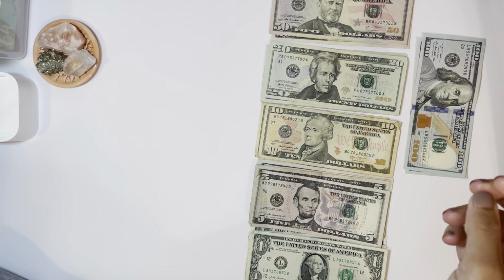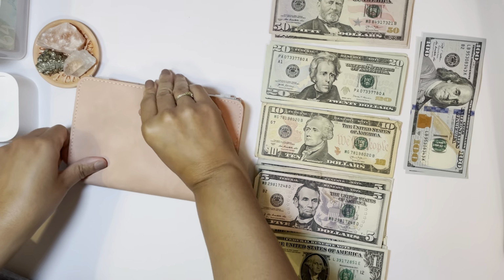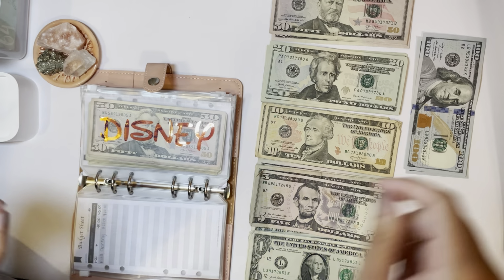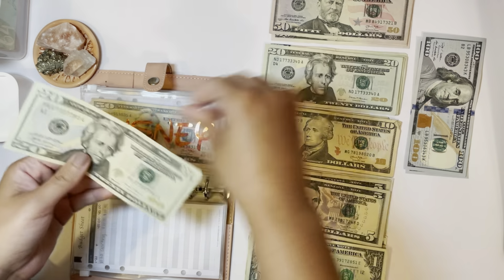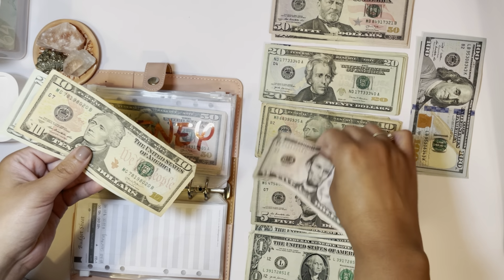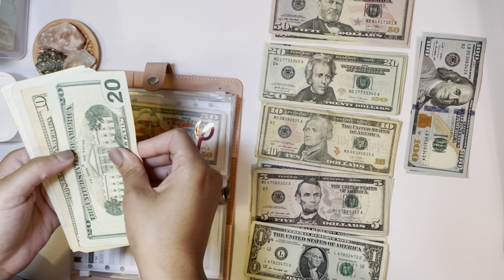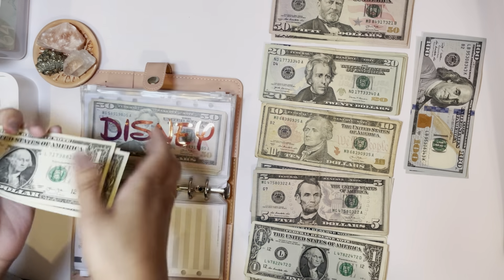And then we will do some of our sinking funds. So this is my family binder. So from here, we are going to stuff Disney. Disney gets $37, so that is a 20, a 10, a 5, and two ones. So Disney has 20, 30, 35, 36, 37.